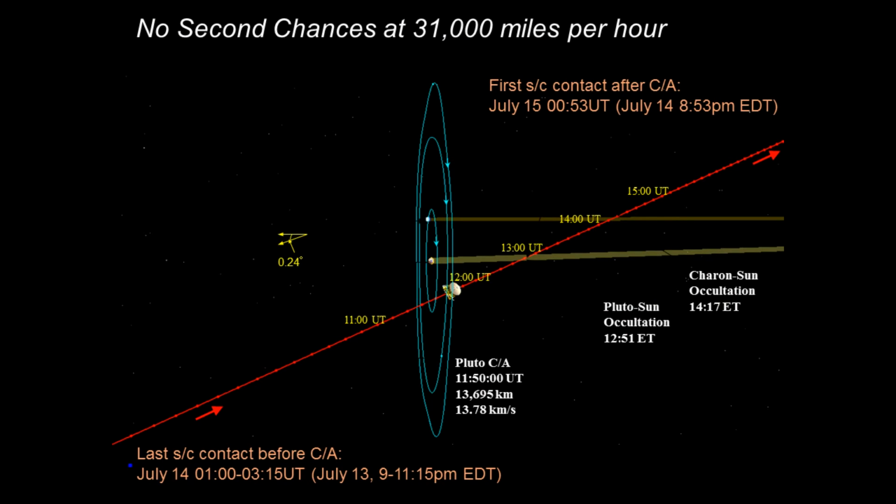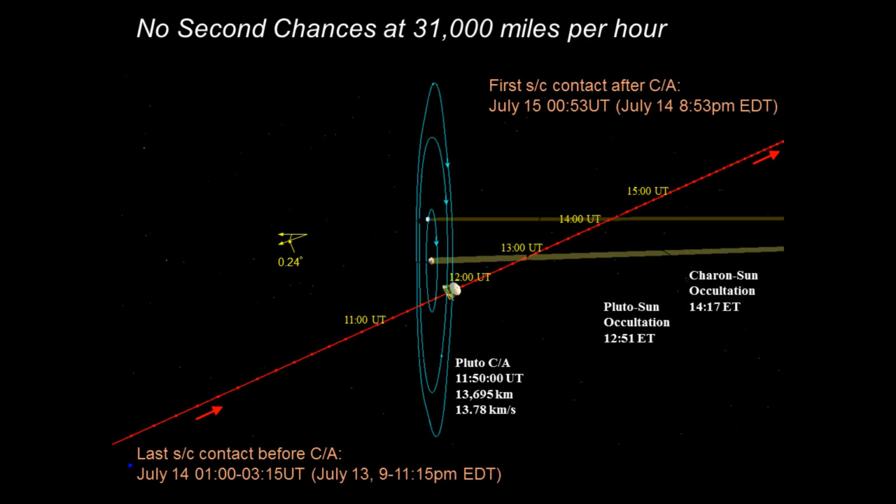And so Pluto is inclined on the solar ecliptic, so that's why you see us kind of piercing that. The red is the trajectory of the spacecraft. And during these periods where you see those long bars, those are the occultations. The one that's kind of yellowish is the occultation. Where that fuzzy yellow part intersects the red trajectory, that's the occultation with Pluto. And then up above, you see there's an occultation with Charon.